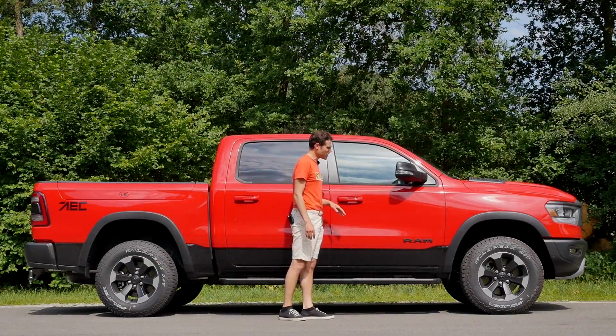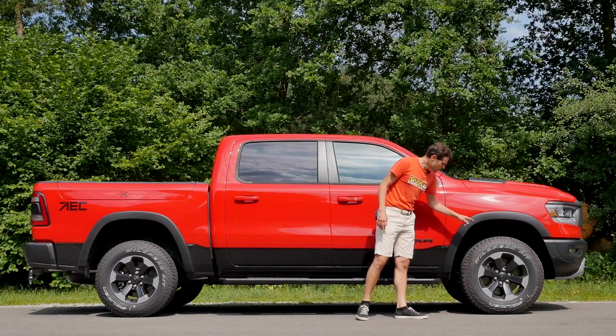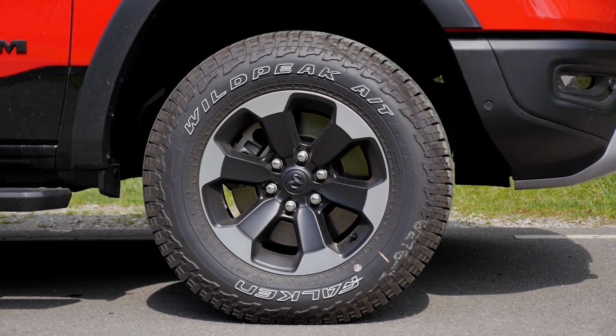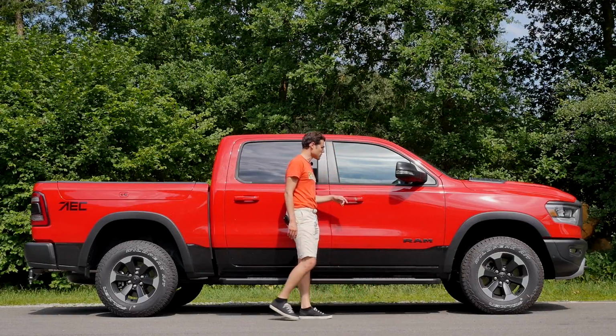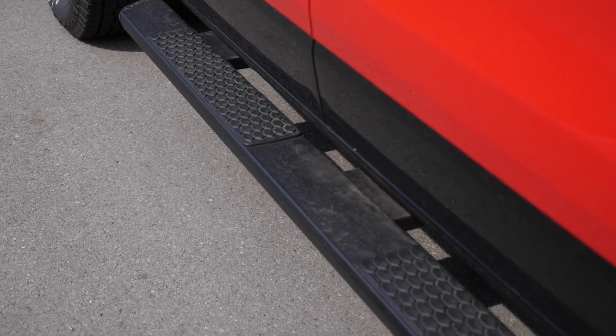A great red color here, especially for the Rebel, fitting with the contrast wheel arches here. 18 to 22 inch wheels. Those ones here are the 18-inch off-road tires, so those semi-off-road tires. They also work for the road, but look definitely massive, with those contrasting mirror caps. And you can see also how high the car is. Side door step wide here.